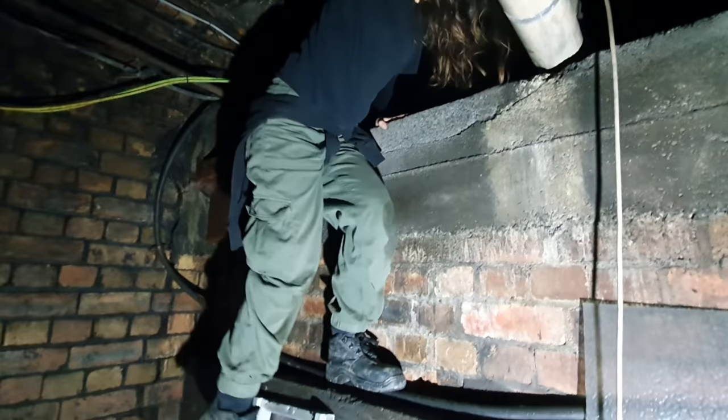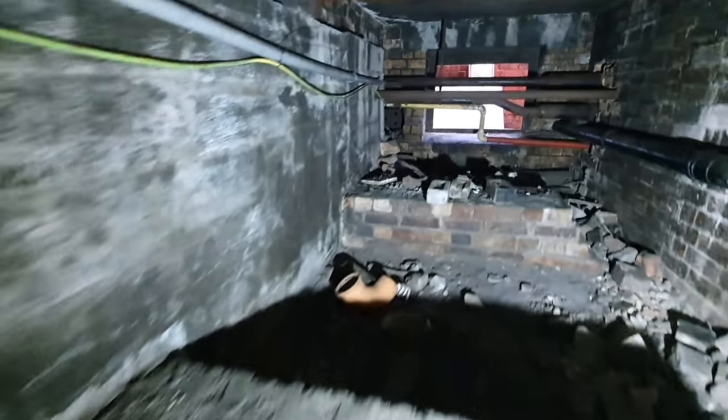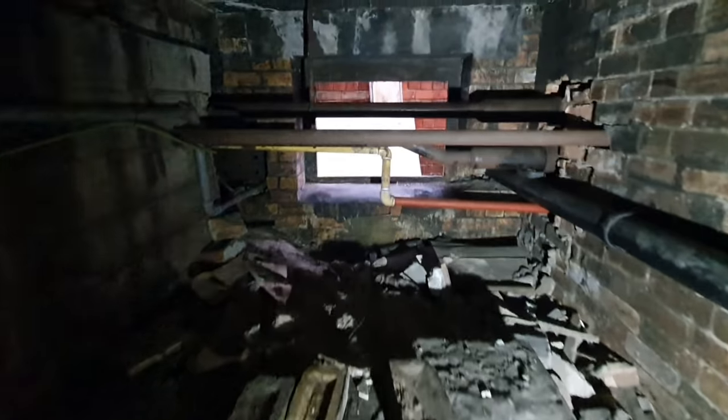Here she comes in. Whoa! Almost fell over a rock then. Nice work. And there is the exit.